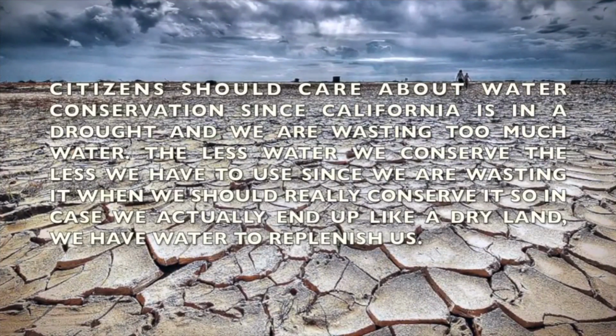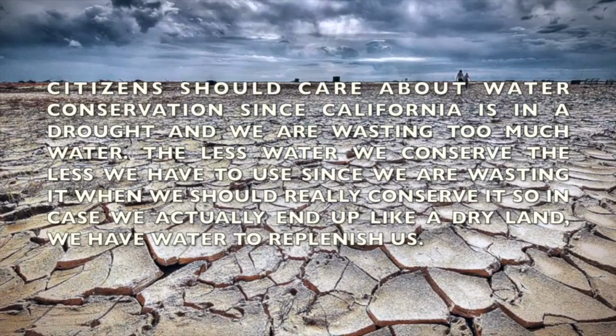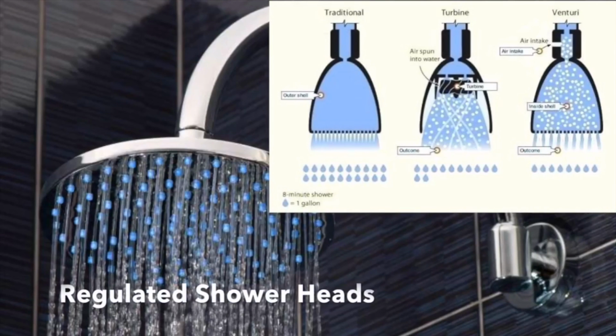Citizens should care about water conservation since California is in a drought and we are wasting too much water. The less water we conserve, the less water we have to use in a case of an extreme drought. We should be saving water to replenish us in case of our state going into an extreme drought, leaving us dry.